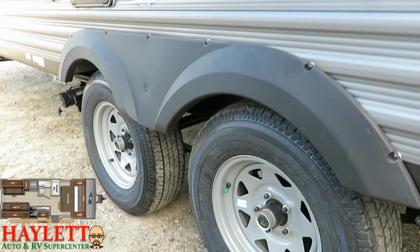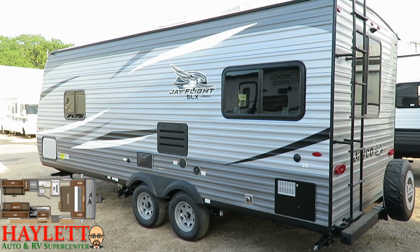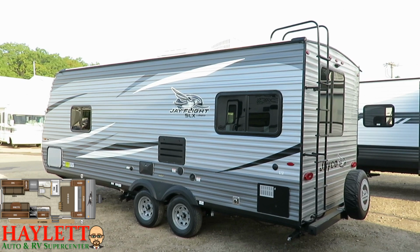The things I've been pointing out are potentially seemingly small features, but there's a ton of them. And that is really where the J-Flight shines. The things you're going to need, use, see, feel, touch, and want every single day. They've really done a bang-up job of it.